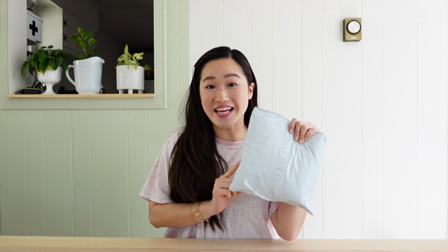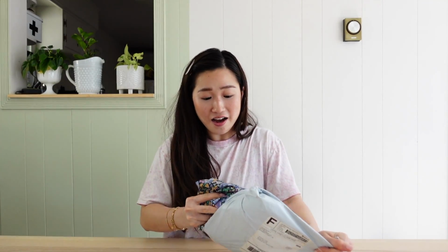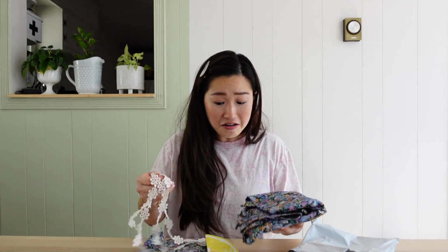The package that Joanne sent me just came in the mail and I am so excited, but also really nervous to see what it is. It's floral. Oh my god. It's a two-piece floral set. I mean, how could I not love this?